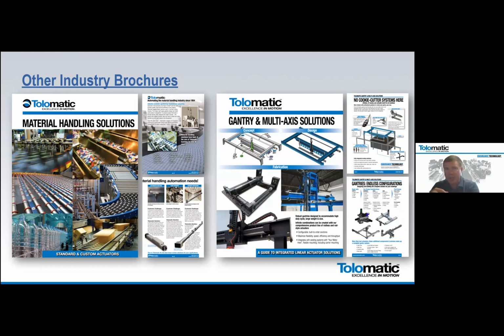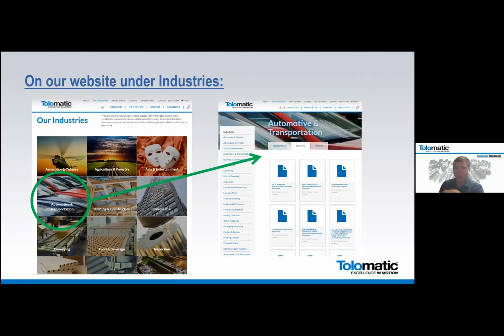We spent quite a bit of time and energy in trying to make this an application brochure that would really be much more broad than just focusing on our legacy servo weld product, really something that could touch tier one, tier two, and even the basic manufacturers themselves. So with that in mind, how do you find this said brochure?